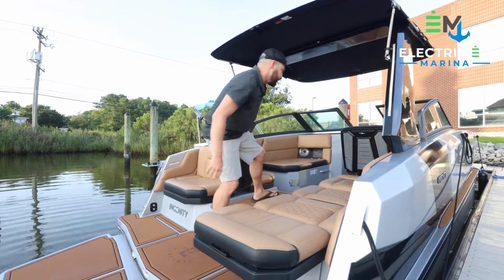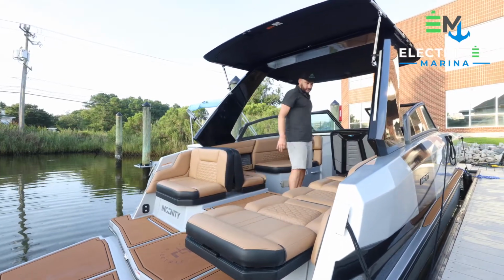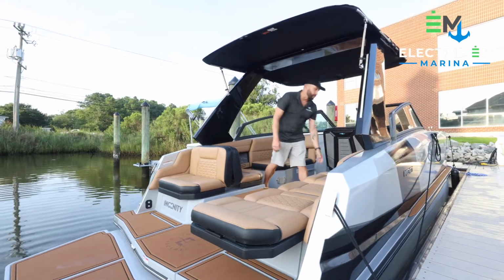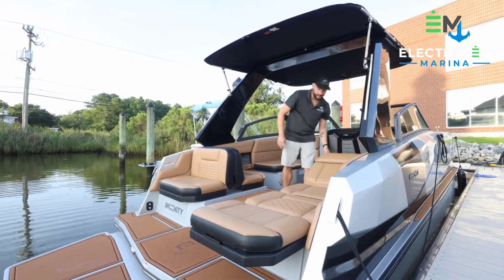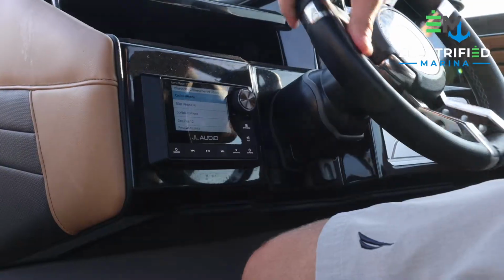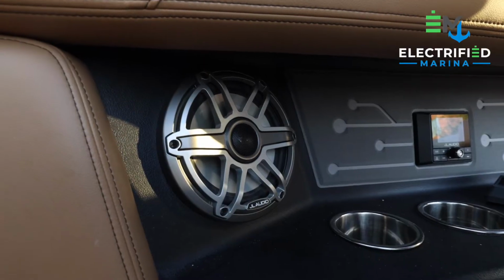I tell people that Europe is ahead of us in terms of electric boats, but this boat being American made in Orlando, Florida, they really did it right. It's a very Americanized boat. You've got cup holders and storage for days. You've got audio controls and speakers everywhere.